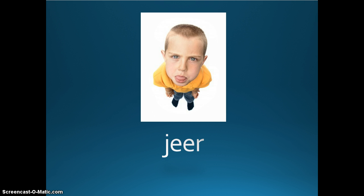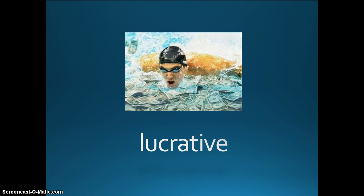Antonym is applaud. Lucrative is next, and literally this is a picture of Michael Phelps swimming in money. So lucrative has to do with money. It's an adjective. First syllable is accented. It means bringing in money or profitable. The synonym for that is money making, and antonym is unprofitable. So he has various endorsement deals with like Subway, for instance, and he is lucrative in terms of the contracts that he has signed for that.